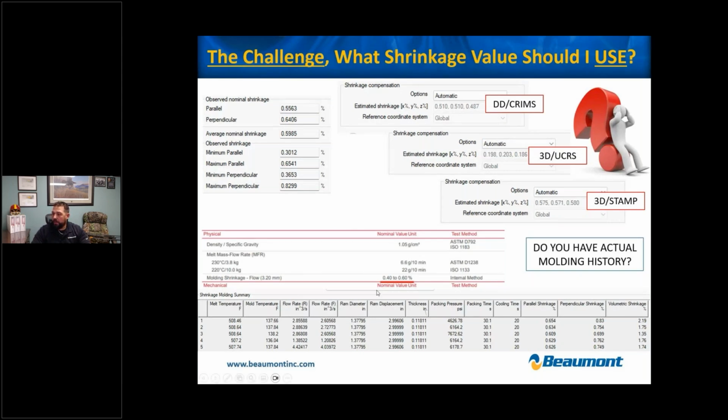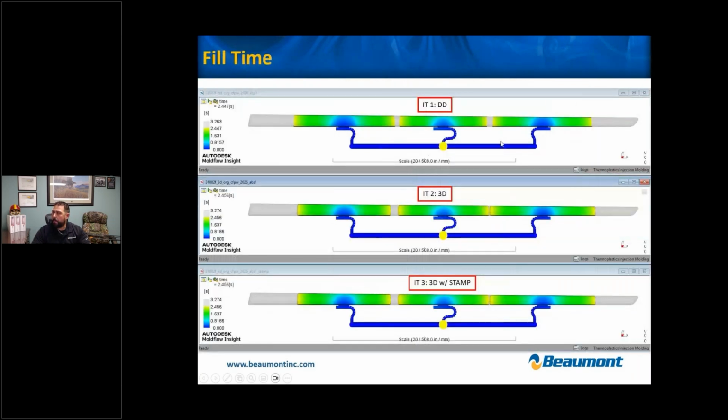Then we can begin looking at the CRIMS data, which on this particular application, this part's about 3 millimeters thick, so we can evaluate that data as well. We can also look at the average data points that Moldflow has given us. And then after running the simulations, we can look at the estimated values that Moldflow is giving us. And you can get the sense here, it's all over the map. 0.4 to 0.6%. I have values with my 3D analysis running uncorrected residual stresses as low as 0.2%. So I really have a range here from 0.2 to 0.7%. So at this point in time, we go to the simulation, right? We begin looking at the results.